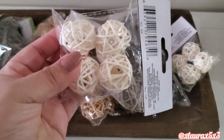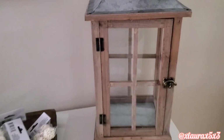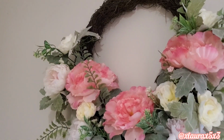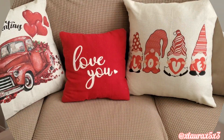I want to use them here in my dough bowl. These come in different sizes, different colors, and I also want to incorporate them inside my lantern from Walmart. And lastly, before starting, I do have this pretty wreath that I did hang up on the wall. It's perfect. I always like to start off with the pillow covers to set the mood here in the living room. So these are from Amazon.